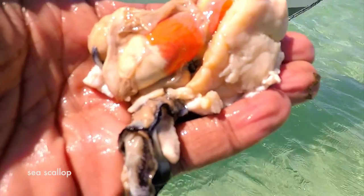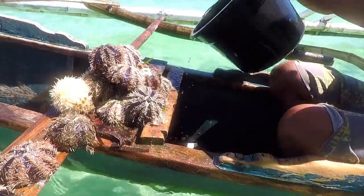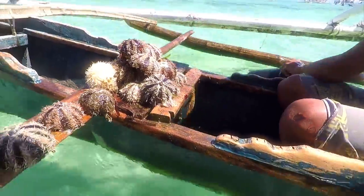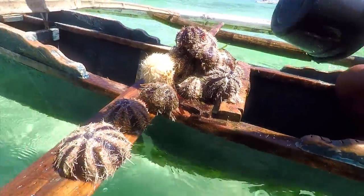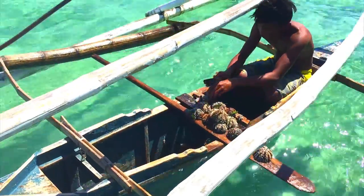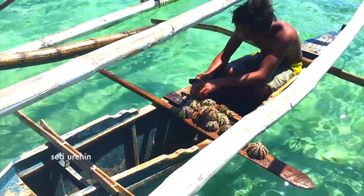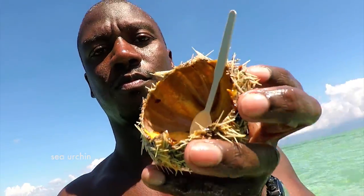Giant sea scallop, eaten raw, very chewy, not bad. I'm actually gonna spoon out the sea urchin meat. They don't have a lot of meat, and the meat actually tastes a little bit milky or buttery.